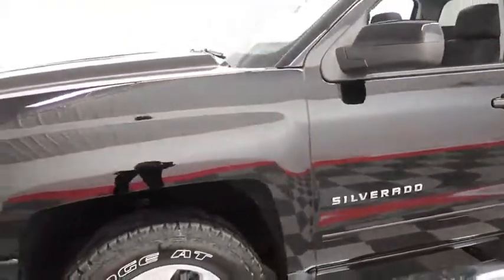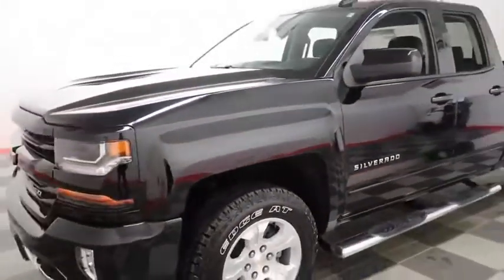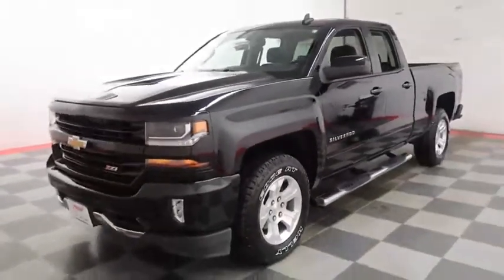All right, you have got a 6-speed automatic transmission with a 5.3-liter V6 engine, which in highway mileage gets you around 22 miles per gallon.